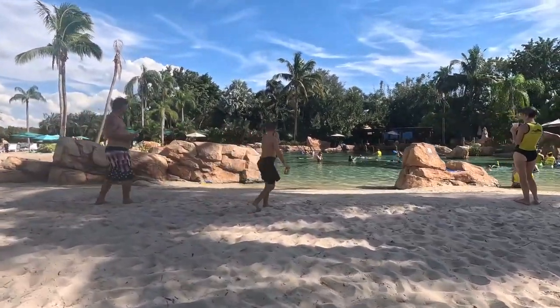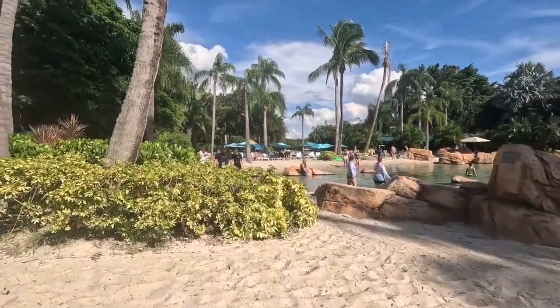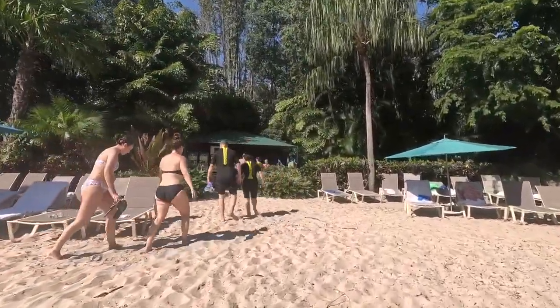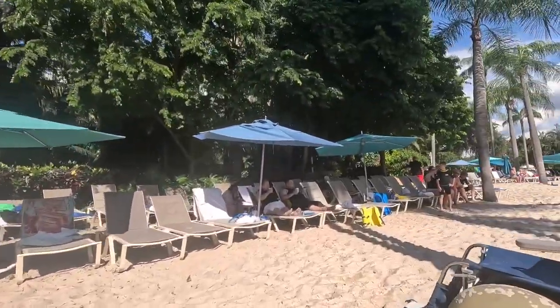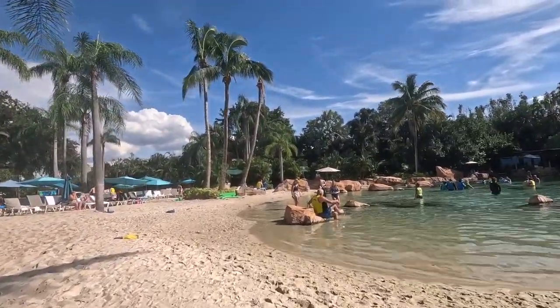But yeah, this is a beautiful resort. They do have like a bird watching area where you could go inside and it is netted and it's got a roof on there and there are birds that will come and fly right up to you. Sometimes they'll even fly right up to your shoulder. There was one that landed right on a girl's head when we were here, so that was pretty funny.